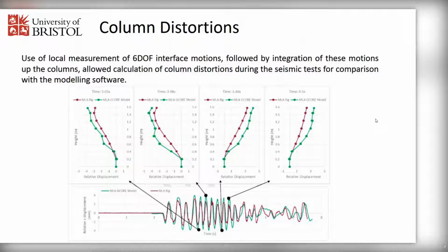The instrumentation that we had in the middle of the array allowed us to work out the column distortions, which was particularly important because the concern is, will the control rods go down into the array in the case of a seismic event? So the way we were doing this, as I showed you earlier, was to look at each of the interface motions, so either 3 or 6 degree of freedom, depending on what we were looking at. So we're looking at each of those interface motions, and we then did a fairly complex process of integrating these motions up the column. So we looked at the relative interface of each of these up the array, and built up the distortion profile.